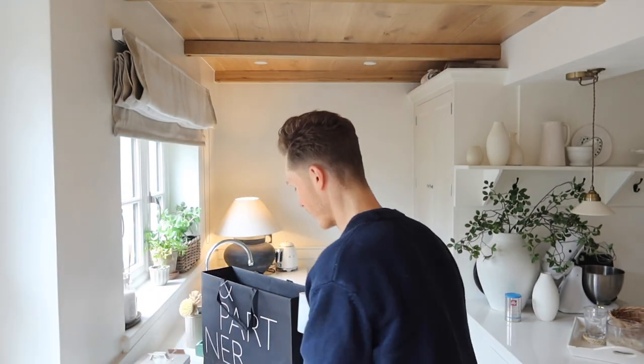So thank you to the John Lewis team. It also is a really nice soft grey blue colour, which I love. I love this colour particularly paired with those reddy colours. I think that's really nice. So I'm going to pop that back in the box and then save that to go in our bedroom.